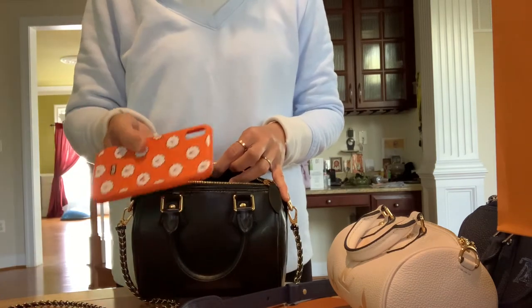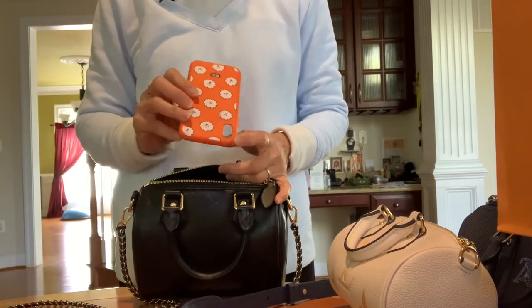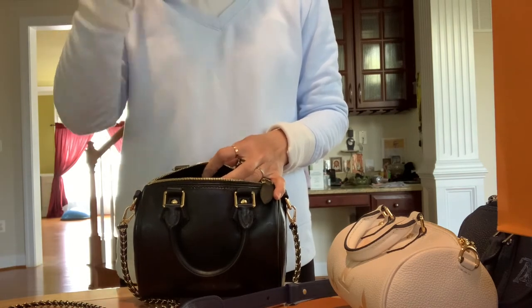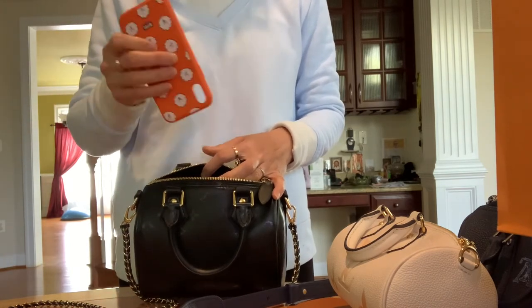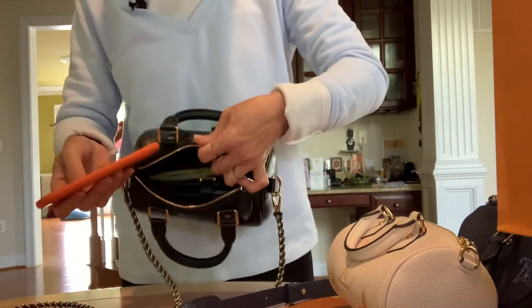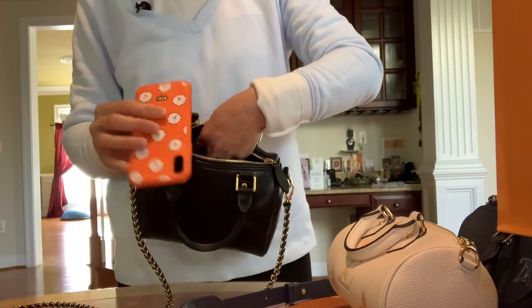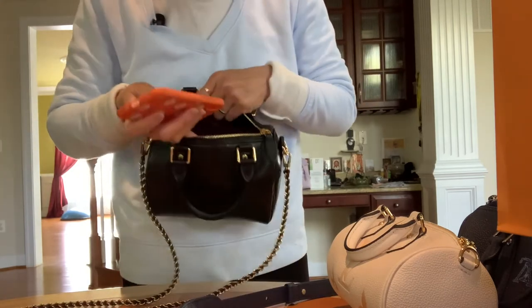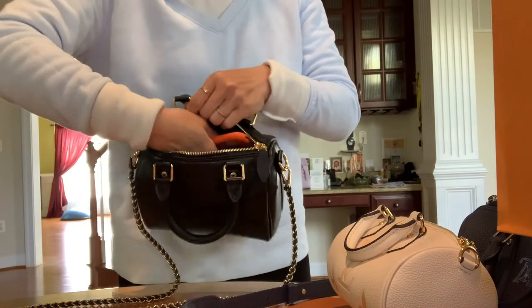My phone, this is the case for my phone. The phone is XS, not the regular, not the plus size. This case is from BT21, the Korean K-pop. My daughter, she loves it. And I put it in here.